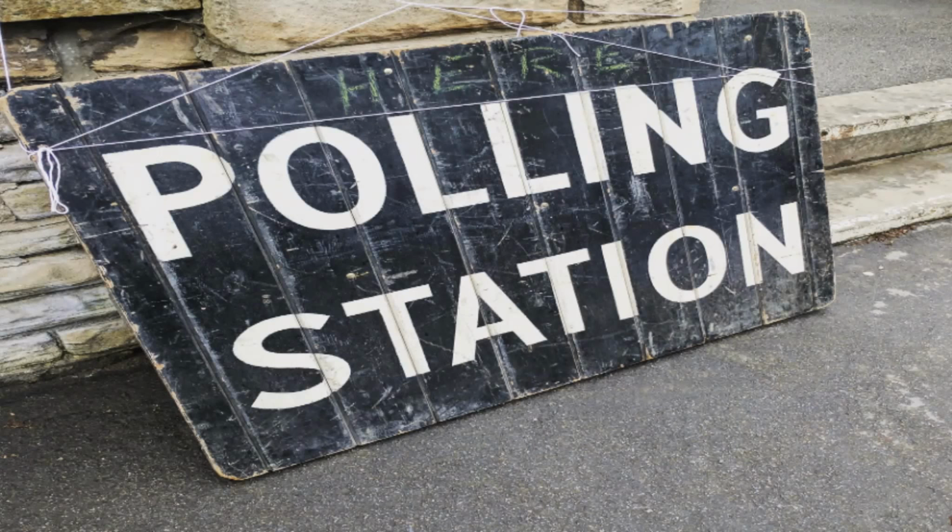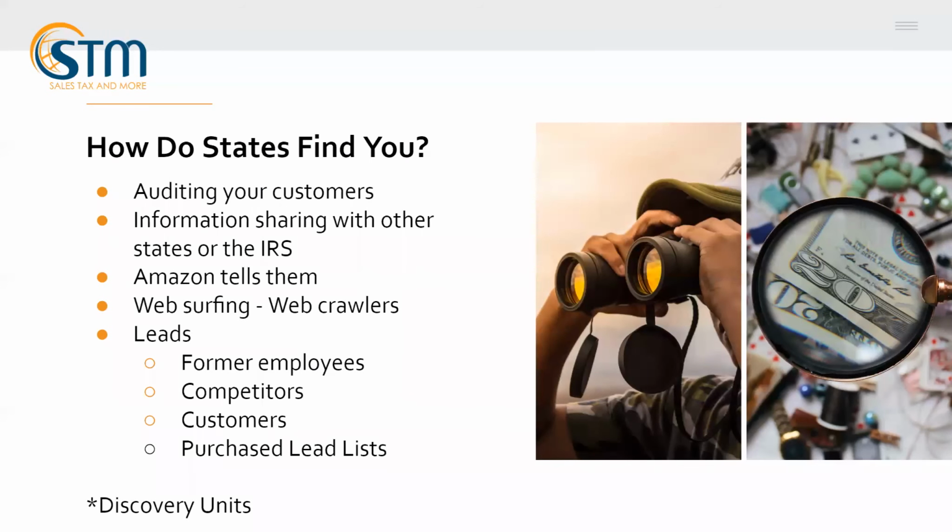Most people are concerned about Economic Nexus here, some about third parties and travels, but we will close this and move on. Okay. So let's go to how do states find you?